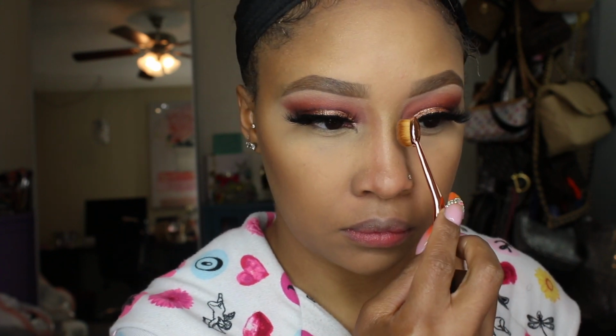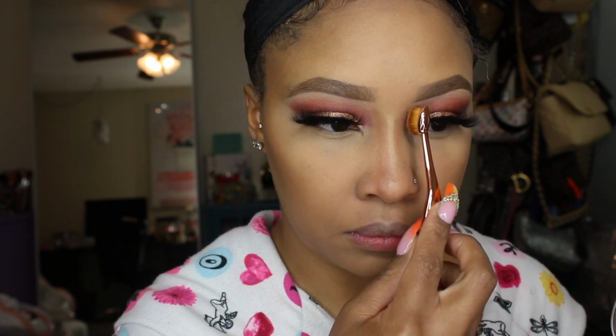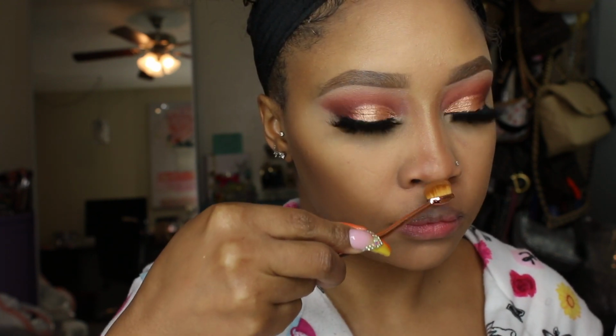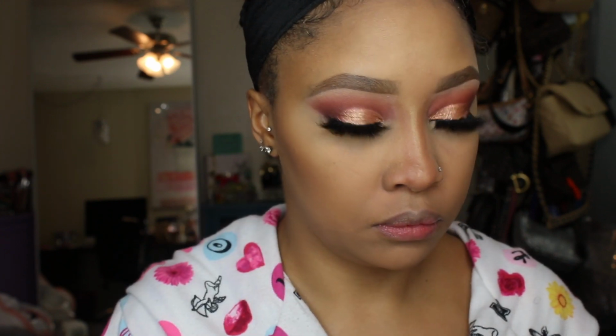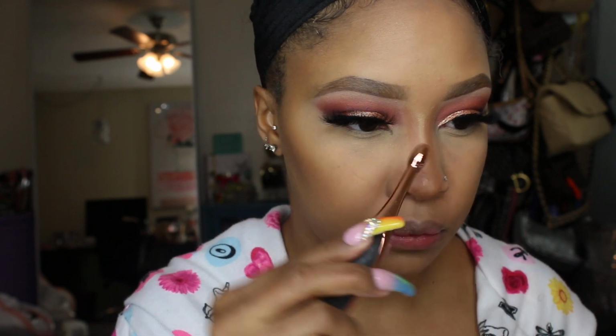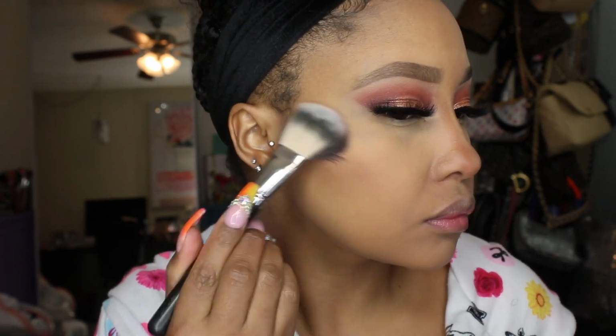But I am going to also contour my nose as well. So I'm just using the cool toned bronzer that I have from Makeup Revolution once again. And I'm just using that on an oval kind of brush. This brush is also from Morphe. So I'm just using this to go ahead and contour the nose. And it works out really, really good using this powder. It's the perfect cool tone.